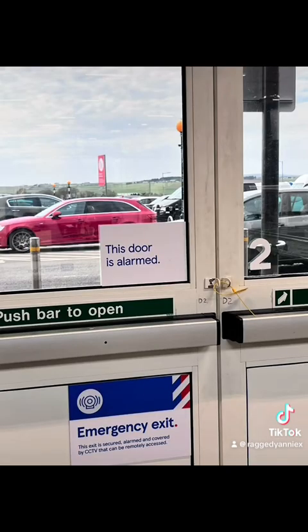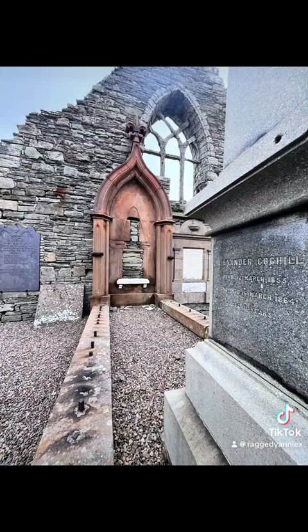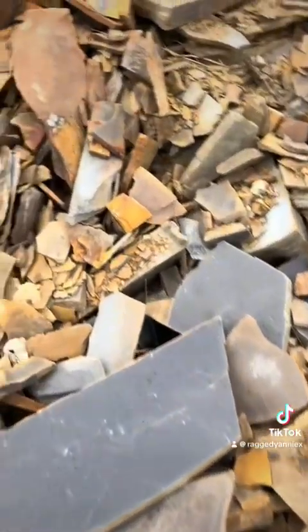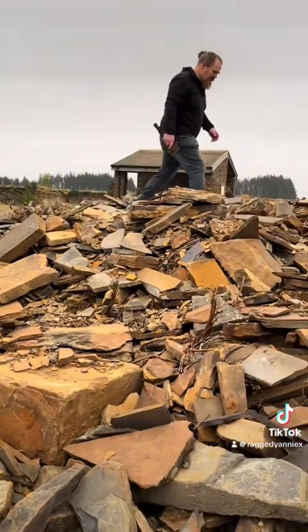My gracious hosts. Just the wording sometimes is a little bit different. Tesco, of course. Had breakfast at a cafe that's run by special needs folks, and it was so great. This is where they used to chain deviants to the wall of the church. And here we are at Caithness Quarry, looking for fish fossils, which we found several.